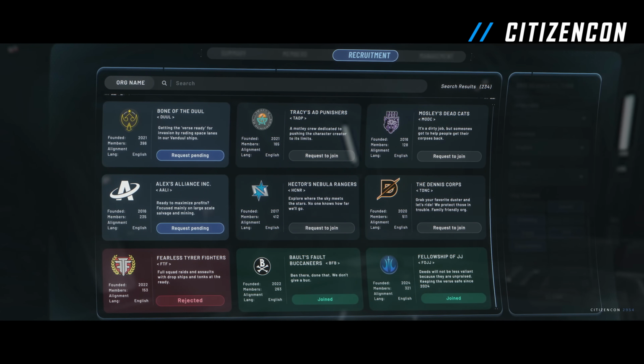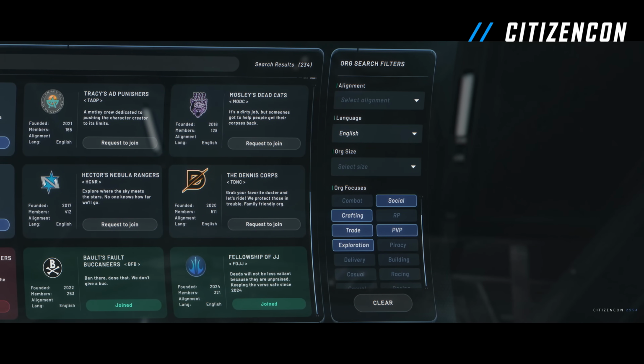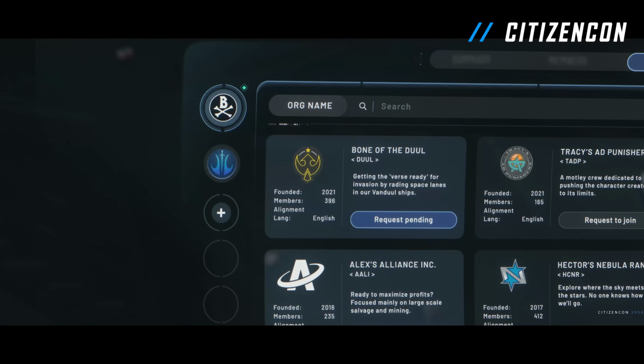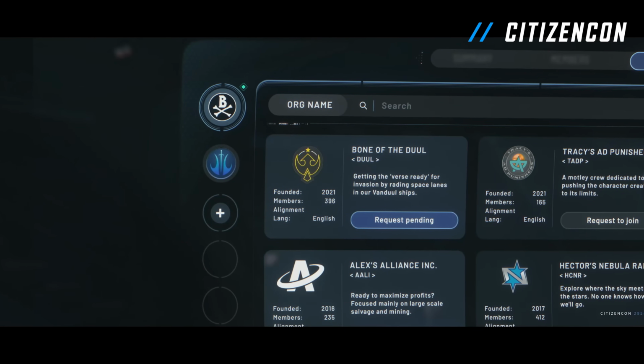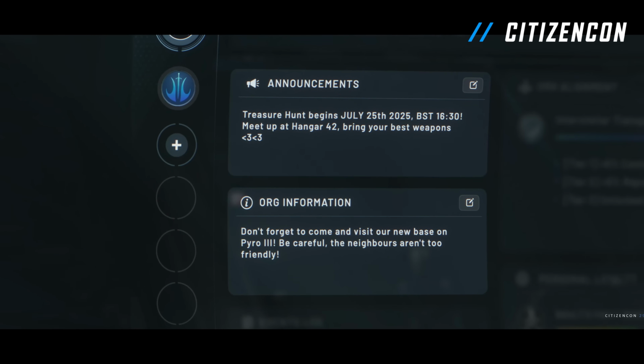Orgs are getting a huge update as well. They start out with recruitment, which has filters to get applicants you are looking for or orgs that people are looking for. You can still join more than one org, but you can only main one org. They have all the tools like notifications and even a calendar.